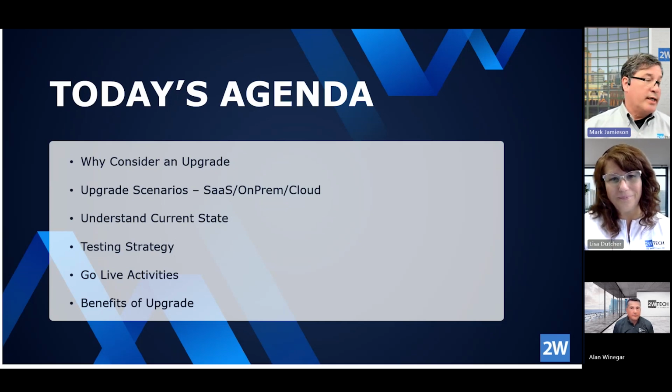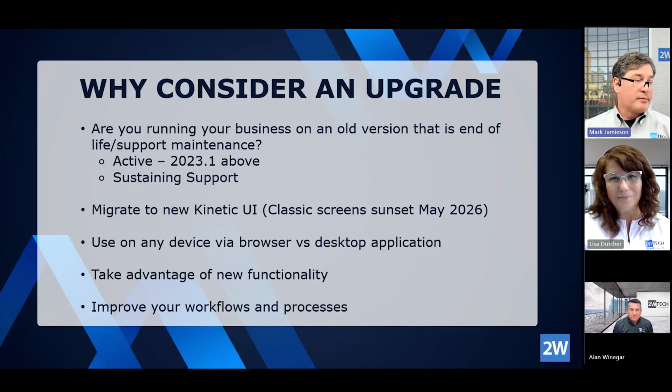Why you want to do it. We're going to talk about the different upgrade scenarios because there is a little bit of difference depending upon what your current situation is. Some testing strategies and some go live activities. And it's a process, and the more you do, the better it'll get. But you really need to have a plan.